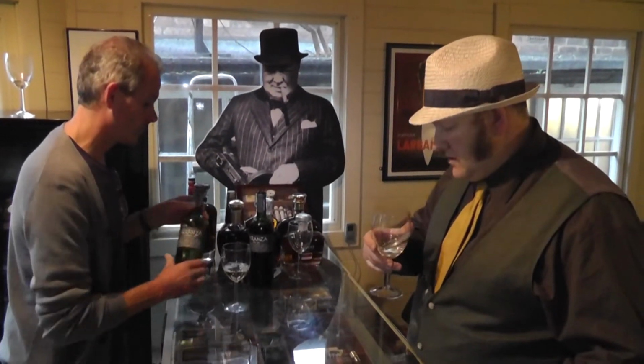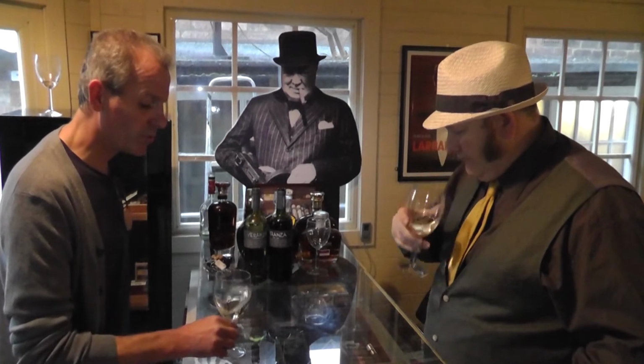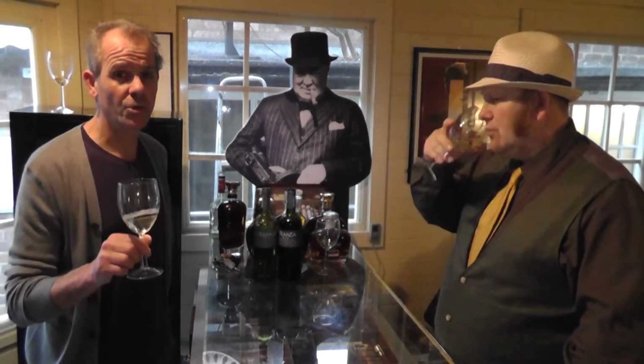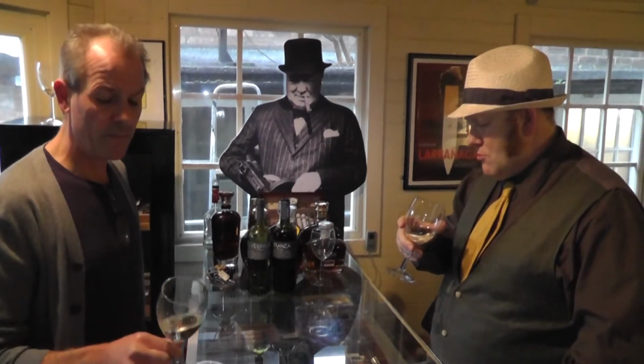I'll smell it first. It's got a lovely aroma. It's got a beautiful nose, sort of citrusy fruits. The wine has got sort of yellow and green hues. It's on oak, which I think is very appealing. We get very little demand for oak-heavy wines.